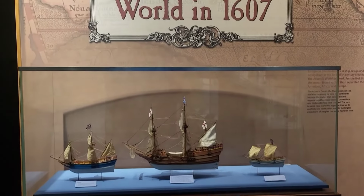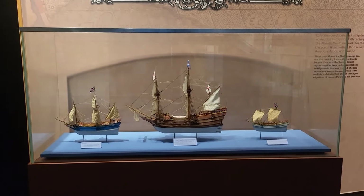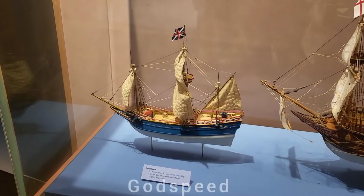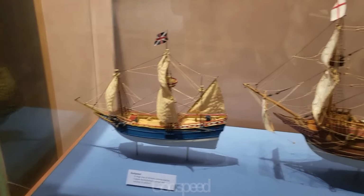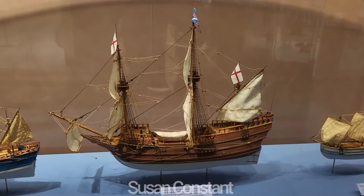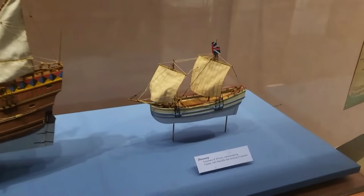Those are replicas of the three ships that brought the first settlers over the Atlantic Ocean. That's Godspeed, Susan Constant, and Discovery.